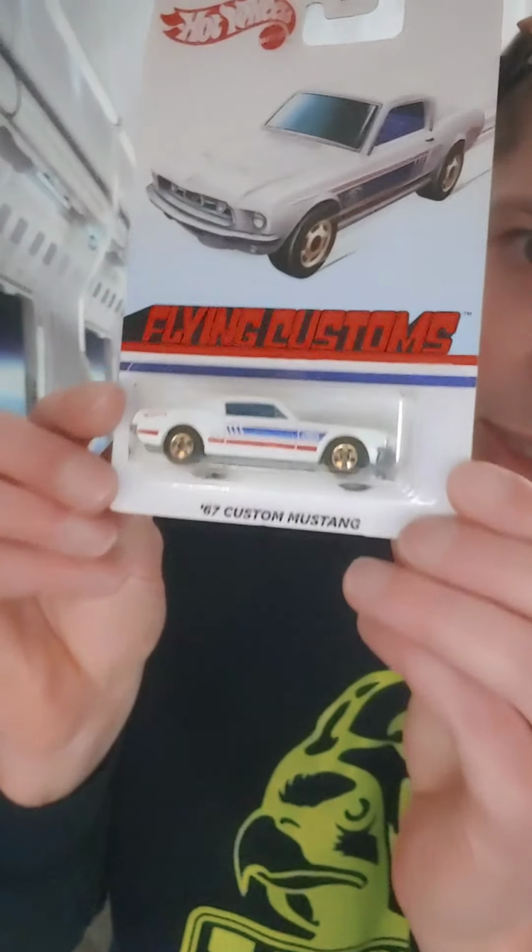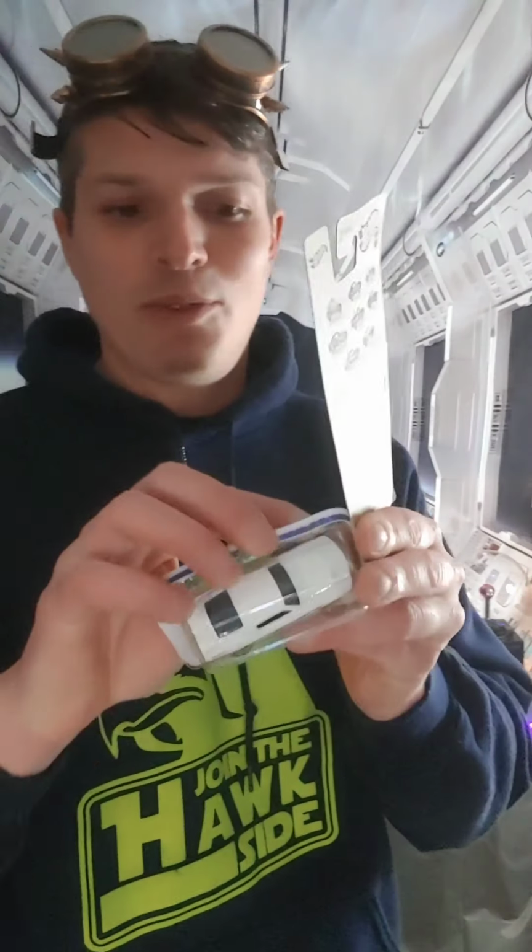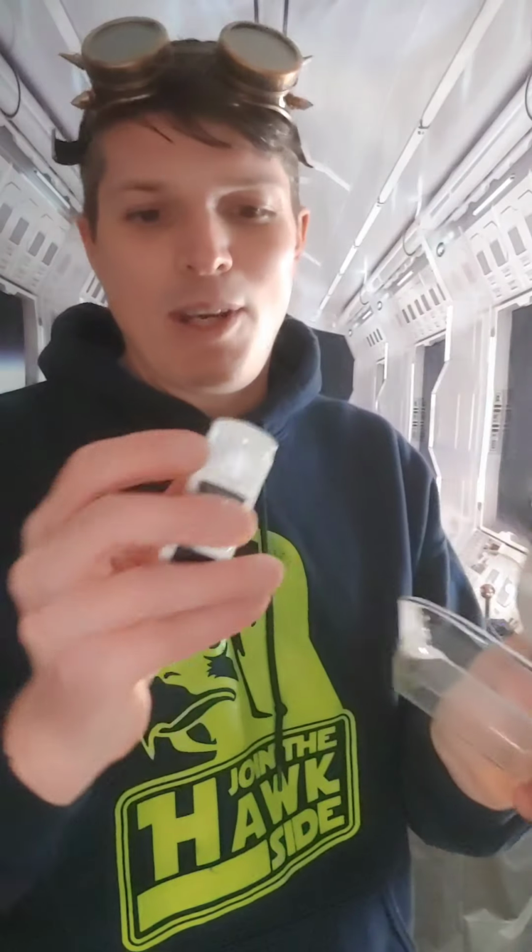Of course, I showed you I bought one of the Mustangs, because with Hot Wheels I always collect the old Mustangs. Love the old Mustangs, especially the Mach 1s, the Shelbys, and all of that. I do collect the Mustangs. One of these days I'll show you guys all the different Mustangs I have. But let's open up this bad boy so we can put him with all my other cool Mustangs.